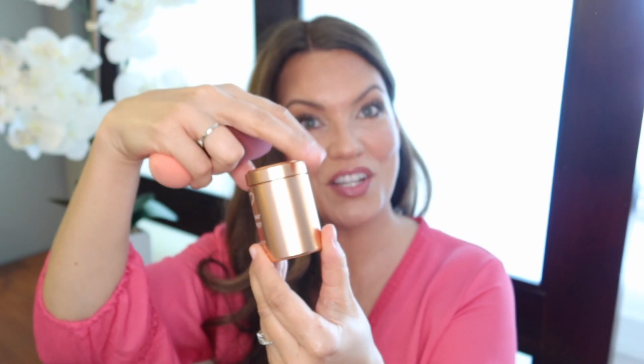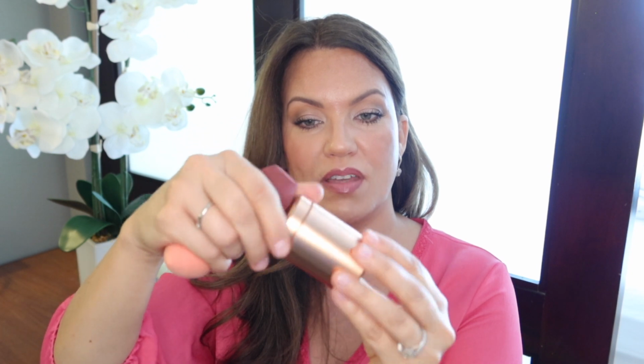It comes in this, it screws on, so you can keep your sponge in it, and it's supposed to help prevent any bacteria or anything, but I just throw the sponge by itself in my makeup bag because I wash it pretty much every day. And then I just have a bunch of Real Techniques sponges in here. I bought this kit of like 8 of them, maybe 5 or 8, for a really good price on Amazon.